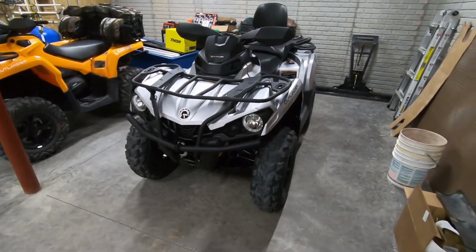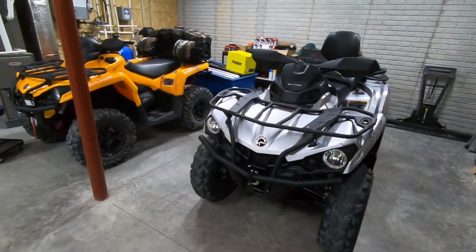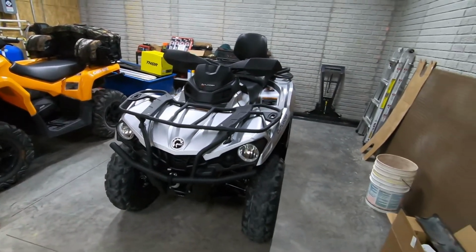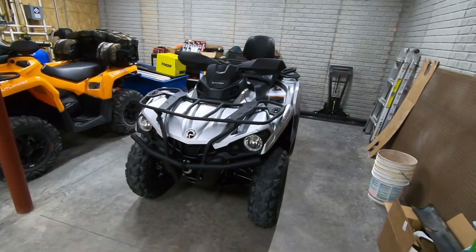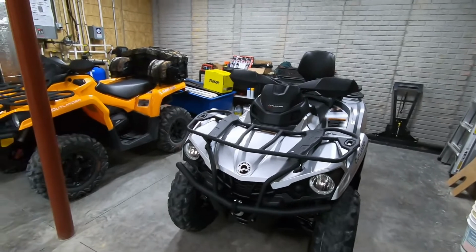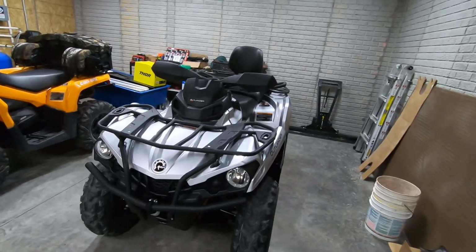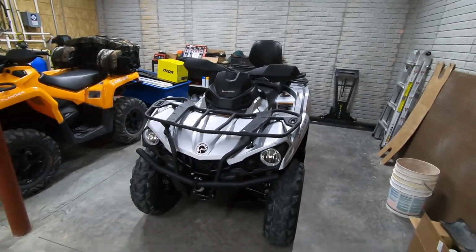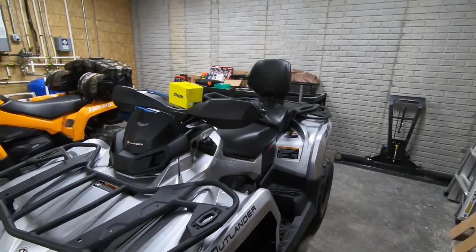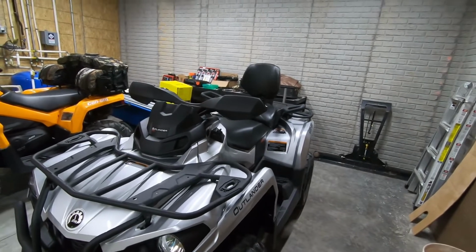Now, for buying mine, I actually went back to the same dealership where we purchased the orange one, and they quoted me basically right at MSRP, which, you know, that's not a terrible price right now. With everything going on, these machines are pretty hard to find, especially with the Max model and the power steering. But I definitely wanted to go up to a 570. With the added weight of 2 passengers, I think that V-twin should definitely help us out.